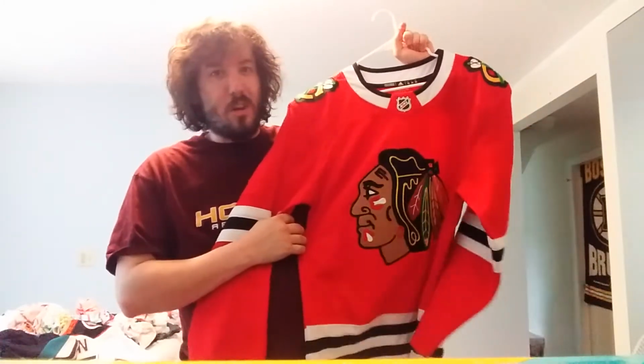Next up. Now this will be surprising to some of you guys because I have quite a few of this team's jerseys. You wouldn't think so being a Bruins fan, but I do because I love this logo. It's one of my favorites. So I got their Adidas home, no name, but I've always loved their colors.